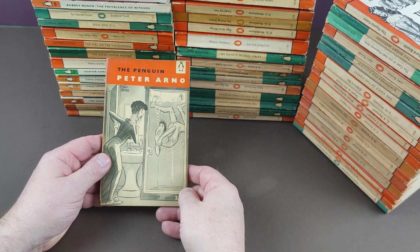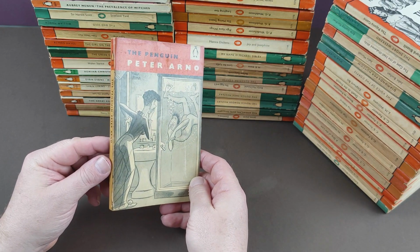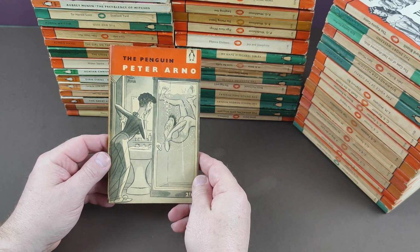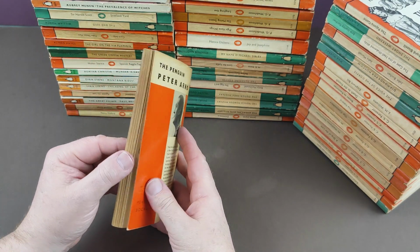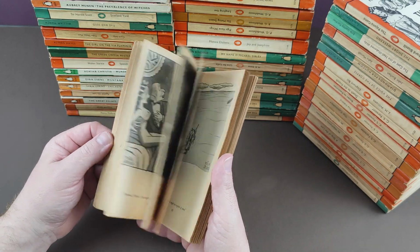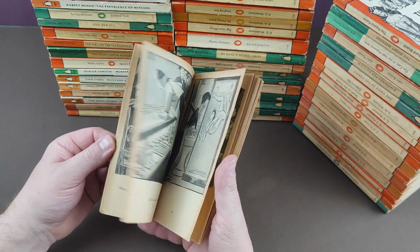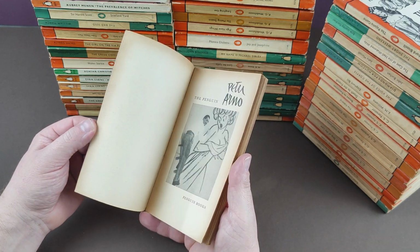1217 is, I believe, the first Penguin cartoon book that we've seen since we've been covering these, and this is the Penguin Peter Arno. This is in regular format, as you'll see, but later ones came in B format. So I must try and remember to check my B format ones before I pull out each 100 or so, 150 Penguins. But there we are.